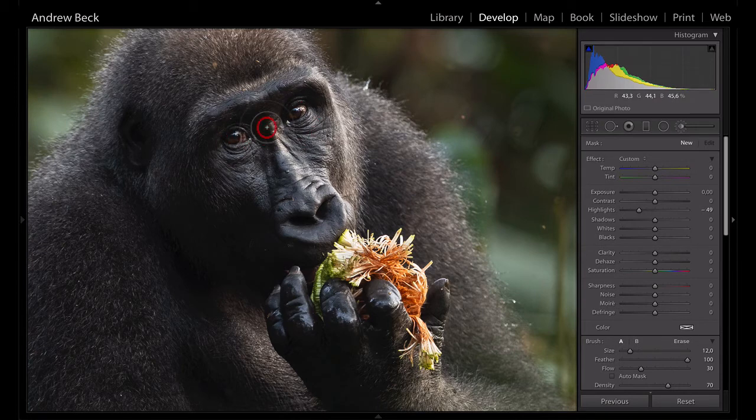And now, if we hit the overlay button, you can see the areas that I'm going to work on are this eyebrow ridge, the face, down along the nose and the nostrils. These are just such beautiful animals. I cannot tell you the kind of excitement that you get when viewing them.